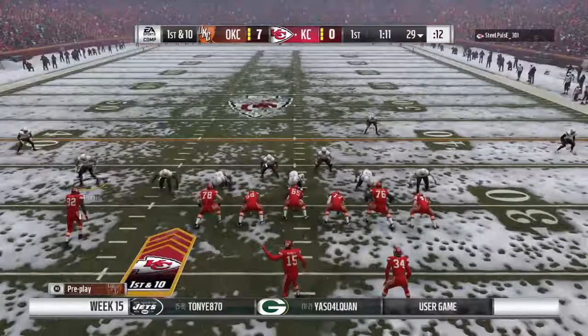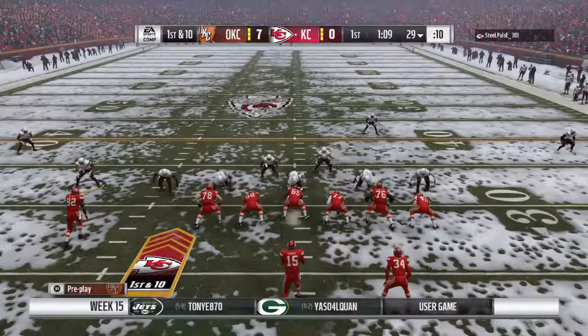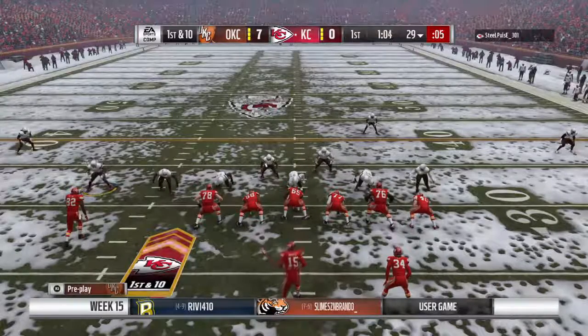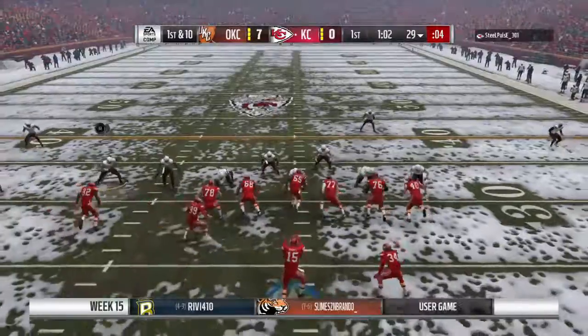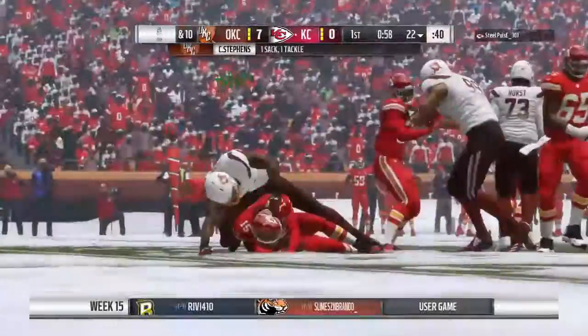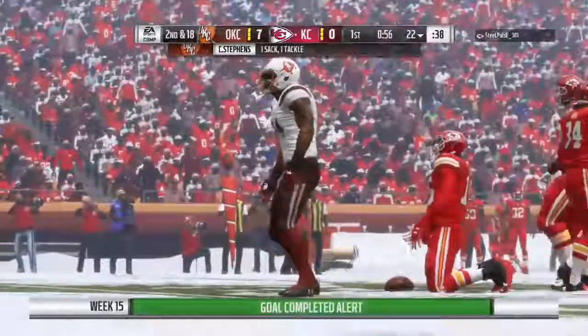Green 90. Check 59. Mike is 59. Now a play fake here on 1st down. Well, Mahomes can't get away, and down he goes.